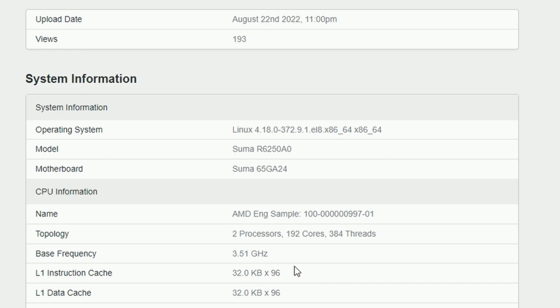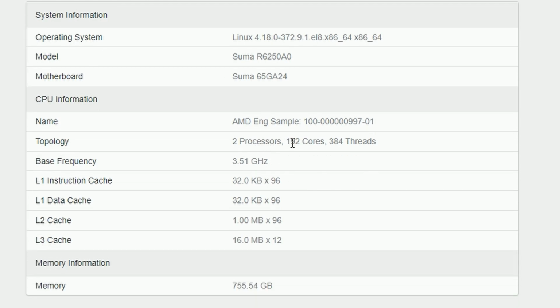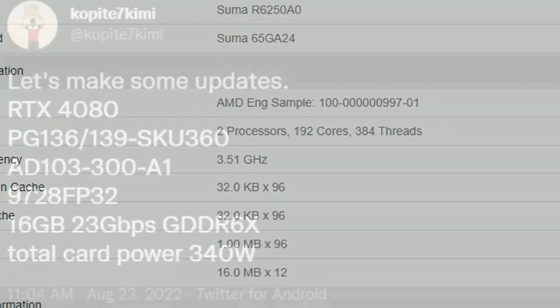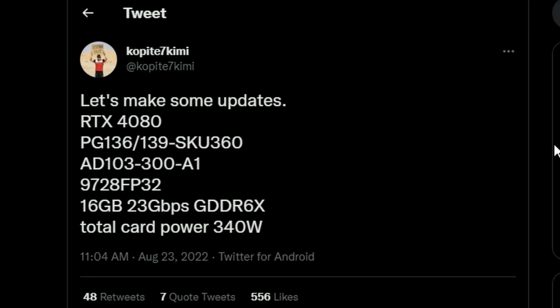And if you look at some information, this is 2 processors, 192 cores, and 384 threads. Base frequency was 3.5, and for the L1, L2, and L3 cache, as you can see, 96 for L2, and for L3 it's 16 megabytes times 12, so it's huge. It's a huge amount if you calculate that. And the memory, holy. And lastly, we have a known leaker, Kopite7kimi, leaking some information again.